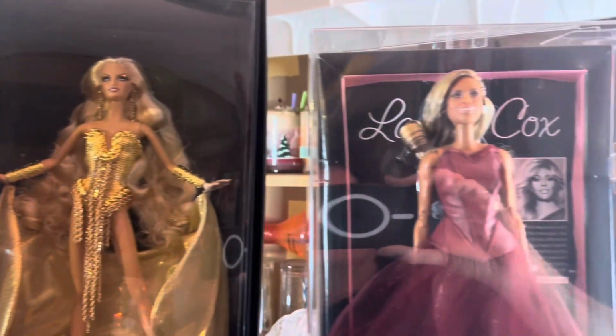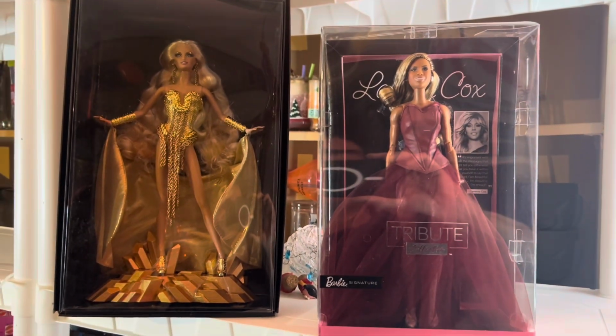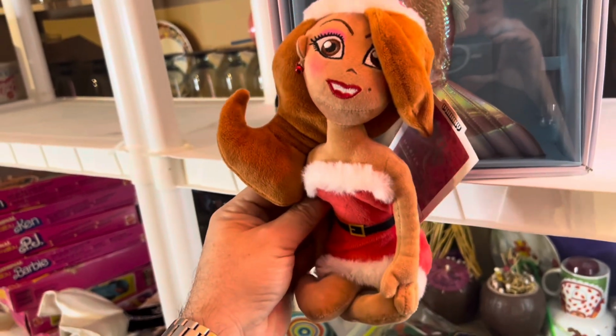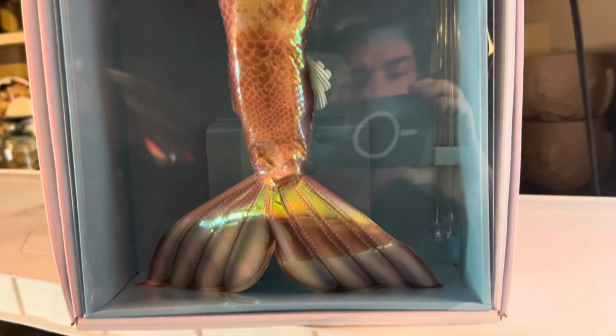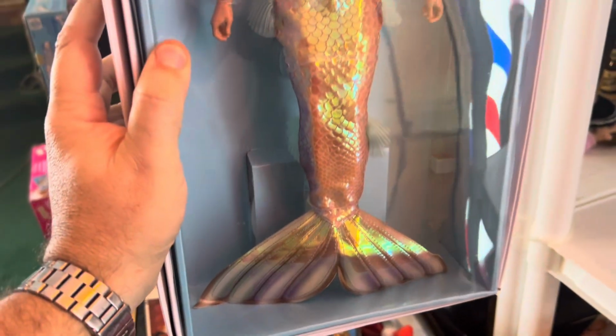Lowest price, $400 on eBay, all the way up to like $1,000. And then we have Laverne Cox doll worth $45. We have the Mariah Carey plush doll from the All I Want for Christmas Is You song, worth $38. And then we have this Mermaid Ken. He's worth about $300 lowest price on eBay.